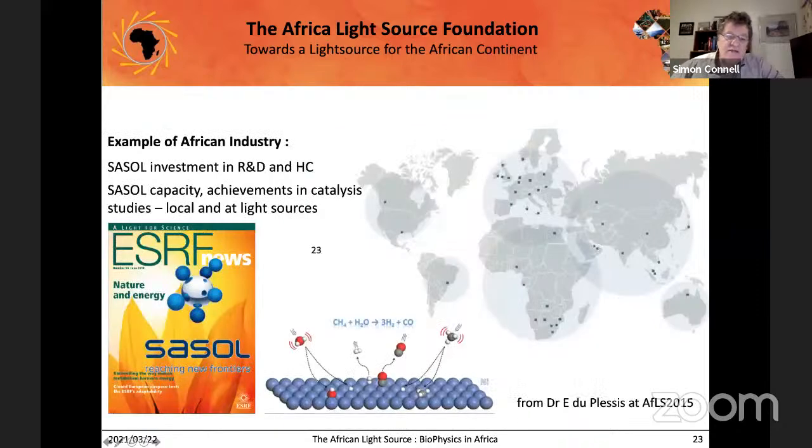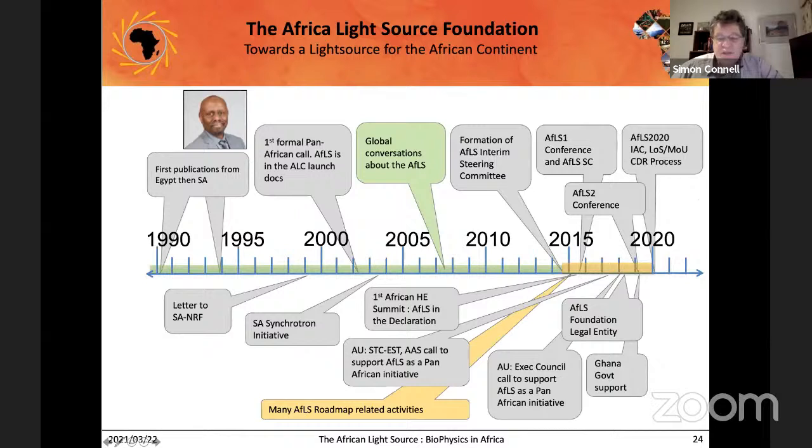When it comes to industry, we can recognize that we already have a global player, that you see the blue dots are the presence of offices of Sasol worldwide, particularly in Africa, using the synchrotron even to the extent of paying for beam time so that they can keep the research confidential.